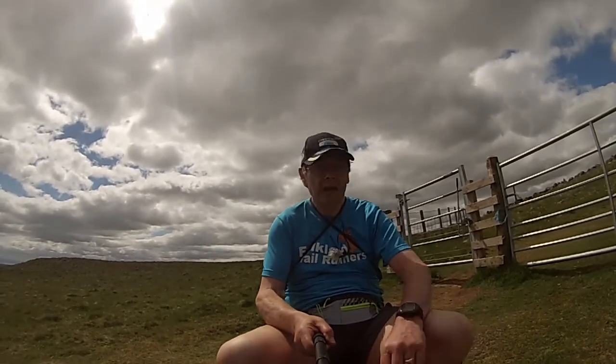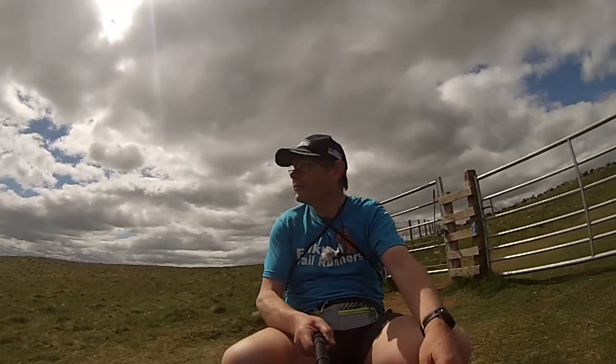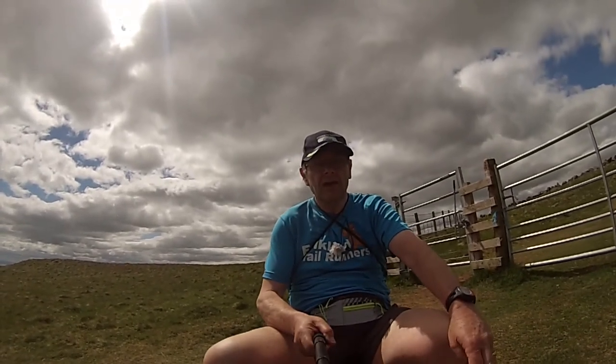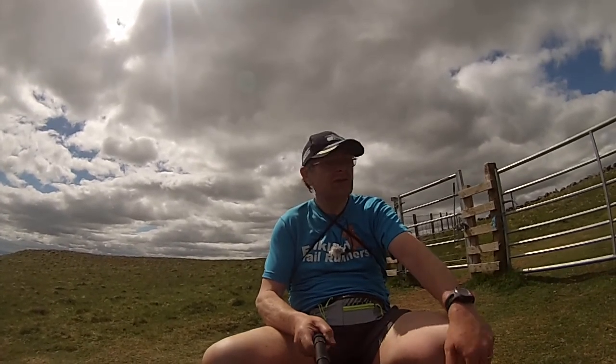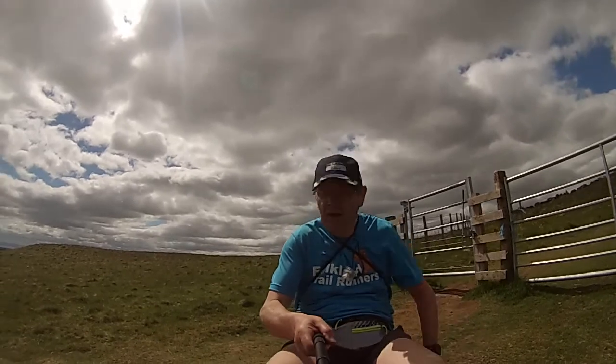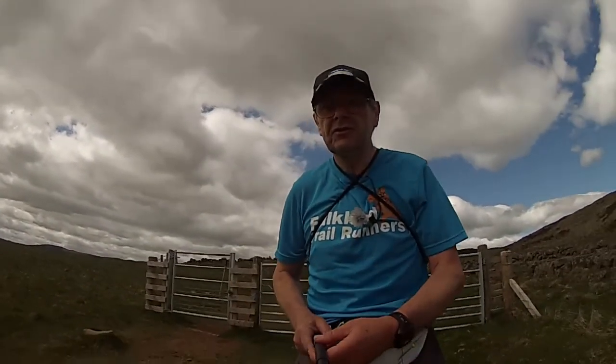Right, okay. So 10, about another 3k to go, half a k down to the car park, then 2.5k, steepish downhill, back through the woods, back to the cricket club. Right, here we go then. Oh god, I'm going to be all stiff now, having stopped for a wee while.